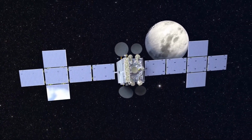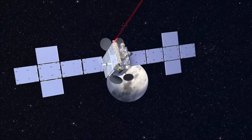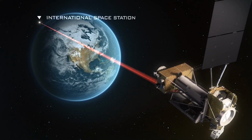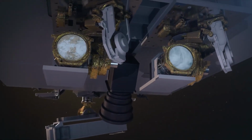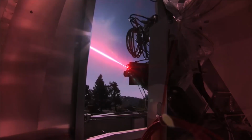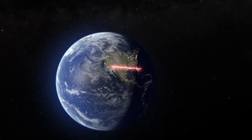Less power consumption. RF signals require high transmission power for long-distance, high-bandwidth connections. In contrast, the focused beams of laser communication minimize energy waste from spreading or absorption, providing greater efficiency.